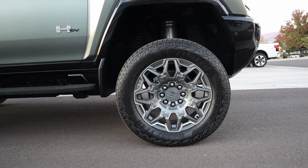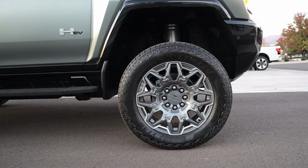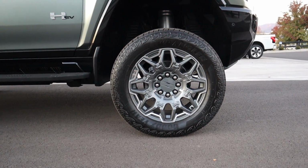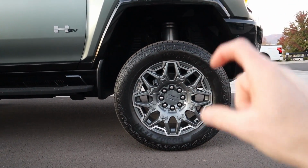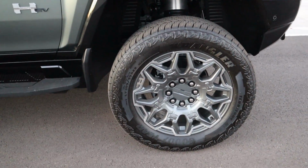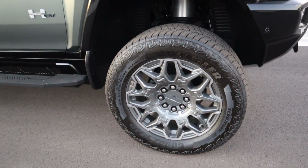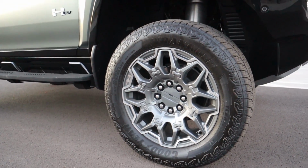Now, if you do choose the Extreme Off-Road package, you can still get the same 35-inch tire, but you're going to get Goodyear Wrangler Territory MTs, which are the same ones that come on the Ford Bronco Sasquatch, and you'll only get 18-inch wheels. So you have a thicker sidewall so that when you take this thing off-roading, you have a little bit more tire cushion. Now, GMC says that you can actually fit a 37-inch tire with no modification. So if you really want to go the off-road route, choose the Extreme Off-Road package and then upgrade to 37-inch tires and they'll fit just fine.